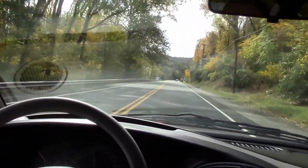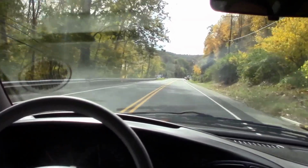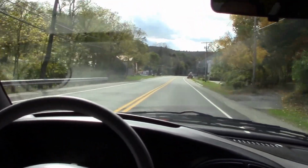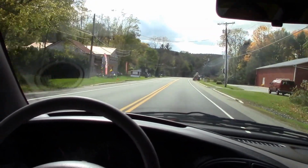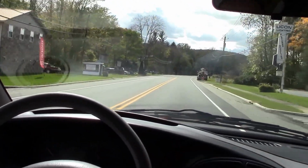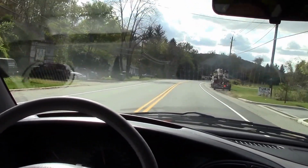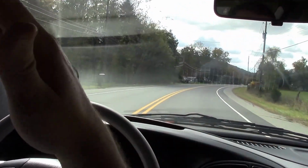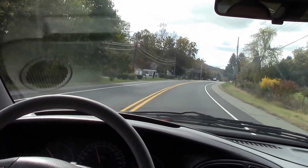Alright, and as you can see, all the way up to about 50 miles an hour, no problem. It's tracking nice and straight down the road, and you know, shifted nice and smooth all the way up. And then I'm going to let you guys listen to it again on the way back, but after that I'm going to try to do a brake check.